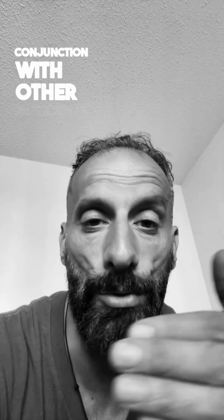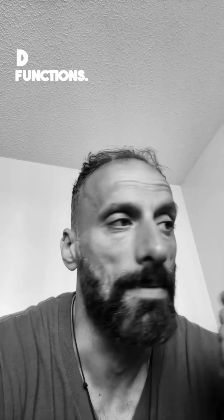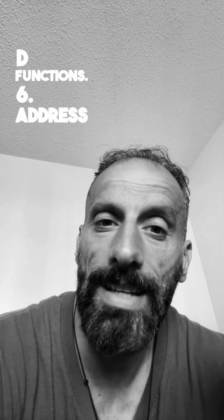Number 5, vitamin D works in conjunction with other nutrients such as calcium, magnesium, and vitamin K2. So ensure that you consume a balanced diet with adequate amounts of these essential nutrients to support optimal vitamin D functions. Number 6, address any underlying health issues that may interfere with vitamin D absorption or metabolism, such as obesity, insulin resistance, or even gut health problems.